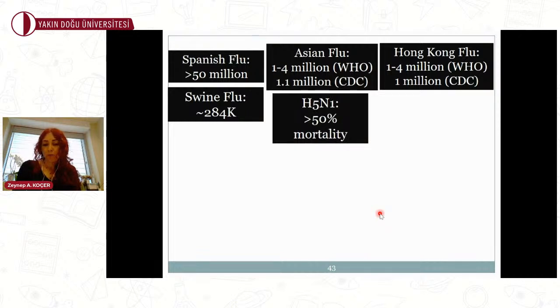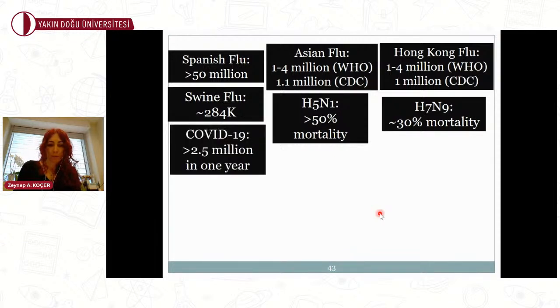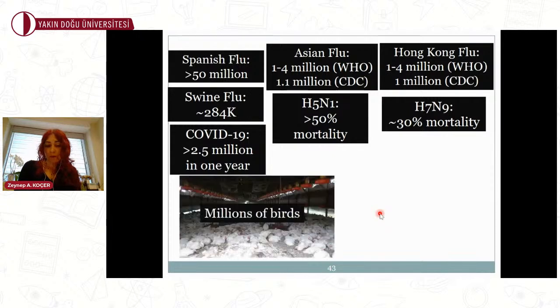H5N1 outbreaks only, that highly pathogenic H5N1 outbreaks caused more than 50% fatalities in the infected people. H7N9 avian influenza virus caused 30% mortality in the infected people. COVID-19 is more than 2.5 million in 1 year.